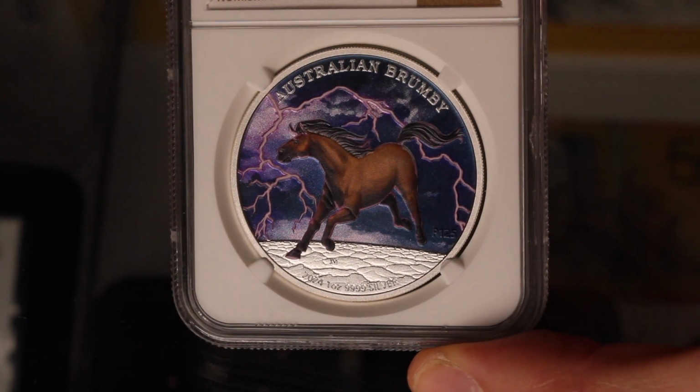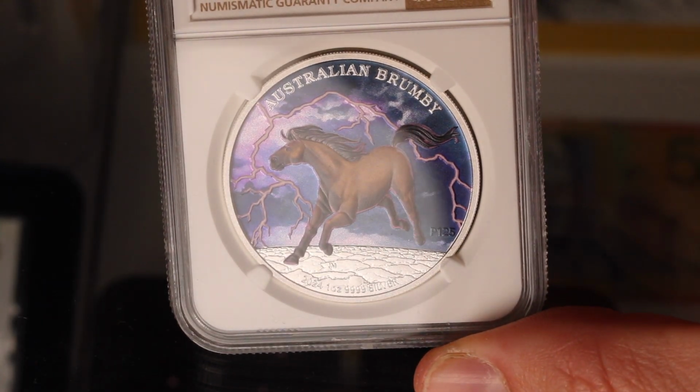And I'm delighted to let you know that I've got 5 of these that are encapsulated by NGC. So NGC is sort of the alternative to PCGS. So they're another slabbing company based in the US that authenticate and attribute numerical grades to coins. What we have here is an MS70, which is mint state, and 70 is the highest number that you can get to on the grading scale.